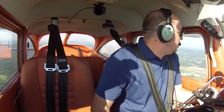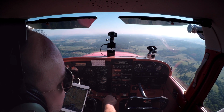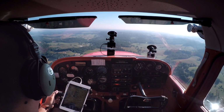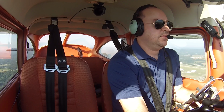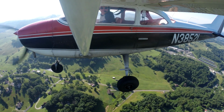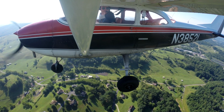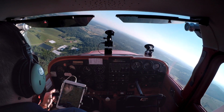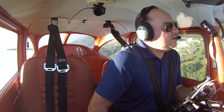All right, we're coming up abeam our touchdown point now, so let's go ahead and bring carb heat in. Throttle back to 1700. Hold the nose up under the white arc, 10 degrees of flaps, nose down, start a descent, 90 miles an hour. Feels pretty good. Let's go ahead and turn base. Still at 90.